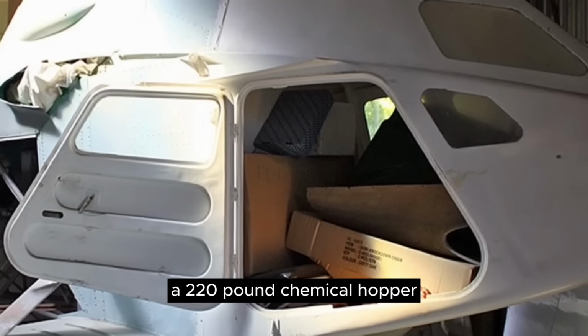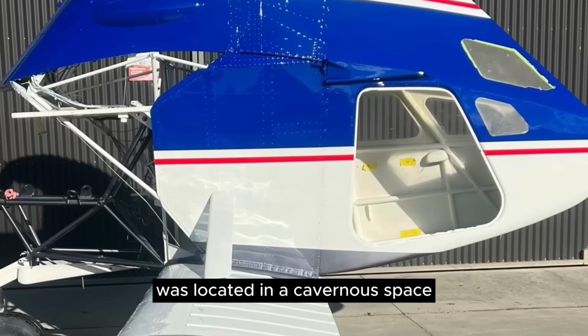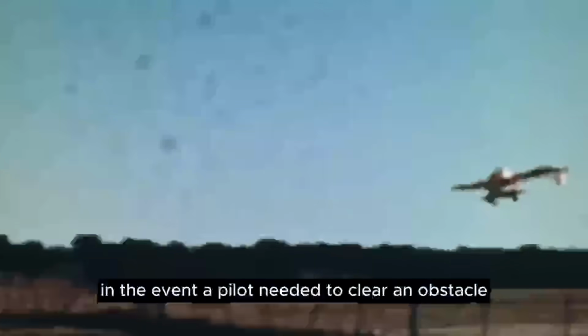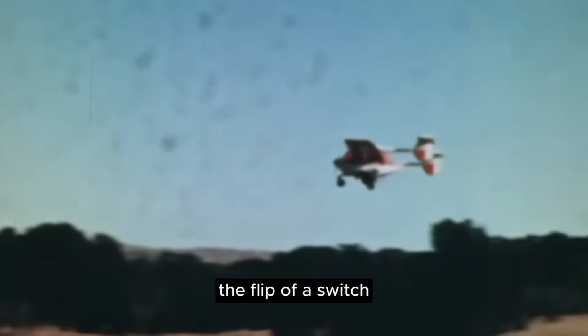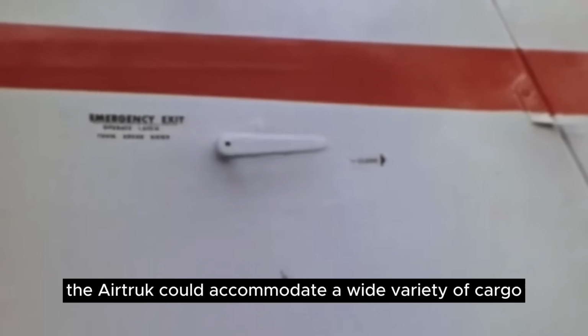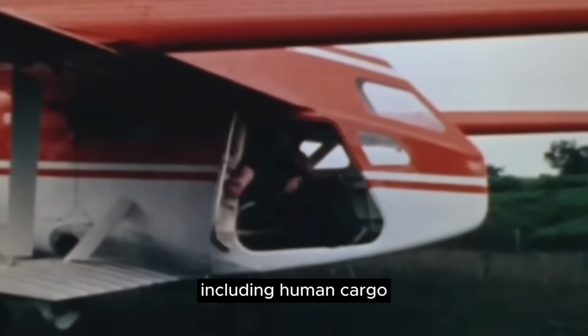A 220-pound chemical hopper was located in a cavernous space behind and below the pilot. In the event a pilot needed to clear an obstacle, the hopper could be jettisoned with the flip of a switch. Unlike other crop dusters, the air truck could accommodate a wide variety of cargo in place of the hopper, including human cargo.